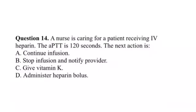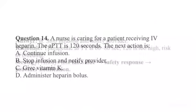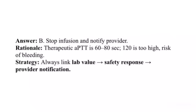Question 14. A nurse is caring for a patient receiving heparin. The aPTT is 120 seconds. The next action is: A. Continue infusion. B. Stop infusion and notify provider. C. Give vitamin K. D. Administer heparin bolus. Answer: B. Stop infusion and notify provider. Rationale: therapeutic aPTT is 60 to 80 seconds, 120 is too high, risk of bleeding. Strategy: always link lab value safety response to provider notification.